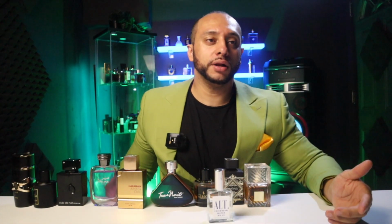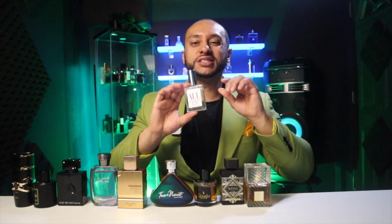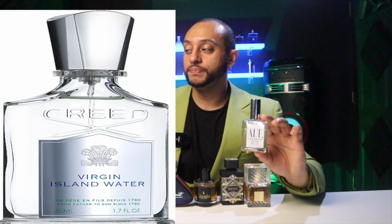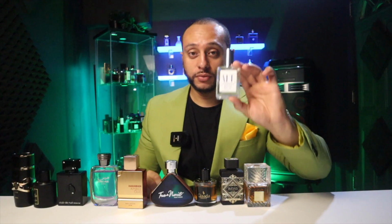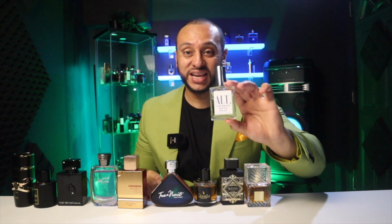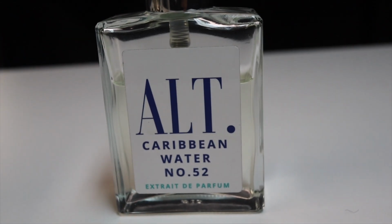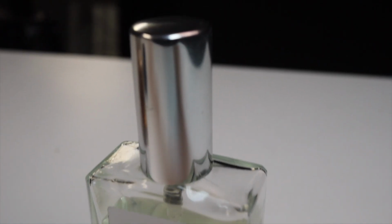You want to smell like you're on top of the beach, sipping on your pina colada. Then you want to get Al Fragrances, Caribbean Water. This is a clone of Virgin Island Water by Creed. Virgin Island Water, $400. Al Fragrances, $56, $60. Sweet, creamy, coconutty, pina colada in a bottle. Perfect for the summertime, very refreshing.